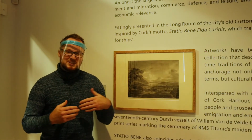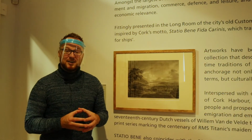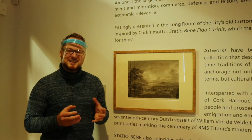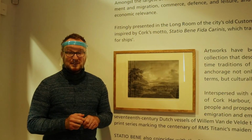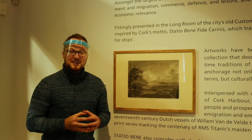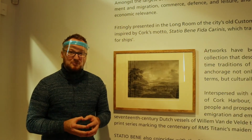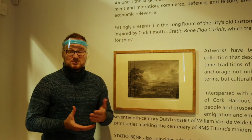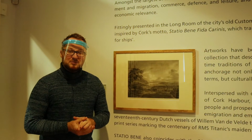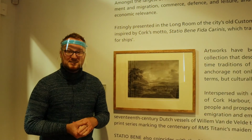It stretches back millennia, and we have had Cork Harbour as a site of arrivals for many centuries, but also of departures. So why is Cork Harbour so important? Well, first of all, it is one of the largest natural navigable harbours in the world, second only apparently to Sydney, Australia. And we also have a long history of maritime trade with not only the south of England, but also with the Dutch Republic and further afield across the world to the West Indies and so on.